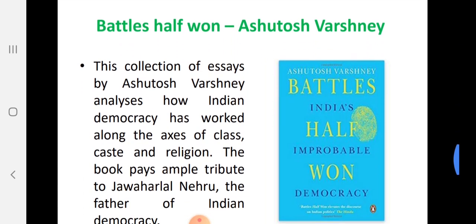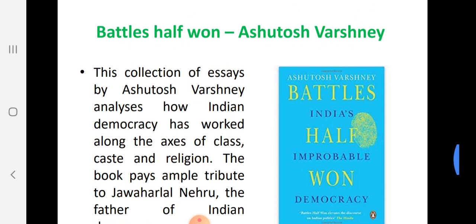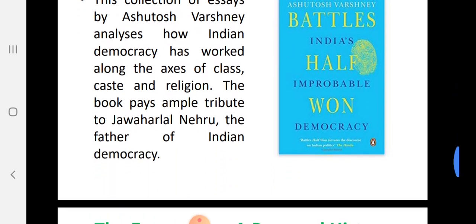Book number 9, Battles Half Won, by Ashutosh Varshney. This collection of essays analyzes how Indian democracy has worked along the axis of class, caste and religion. The book pays ample tribute to Jawaharlal Nehru, the father of Indian democracy. This is book number 9, which gives you an idea about the working of Indian democracy.